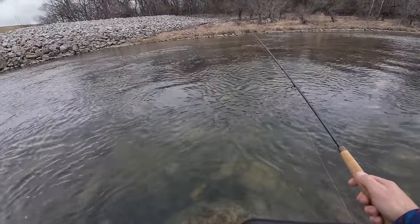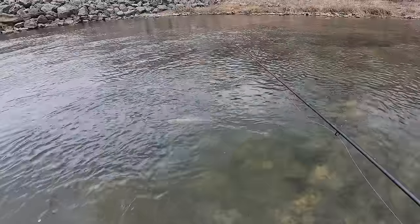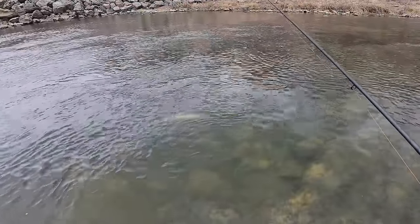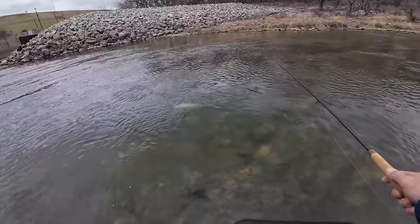Ah, man, he spooked. Like, they are scary spooky. Not sure what's going on with this fish. I think it's dying. I'm gonna leave it alone. There's another one right here. Golly.